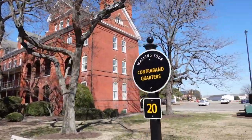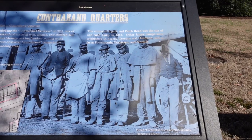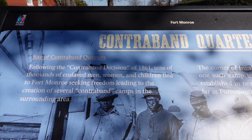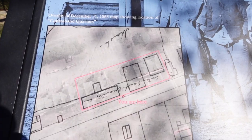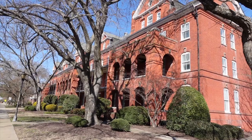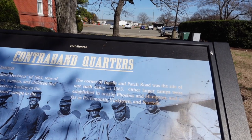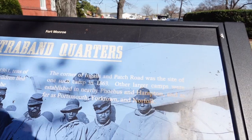Cool. Okay, so number 20. Contraband quarters. It says, following the contraband decision in 1861, tens of thousands of enslaved men, women, children fled to Fort Monroe seeking freedom, leading to the creation of several contraband camps. All right, so, oh, here we are. This isn't the building, of course, but this is where it was. The corner of Ingalls and Patch Road was the site of one such camp in 1863. Larger camps were established in nearby Phoebus and Hampton.